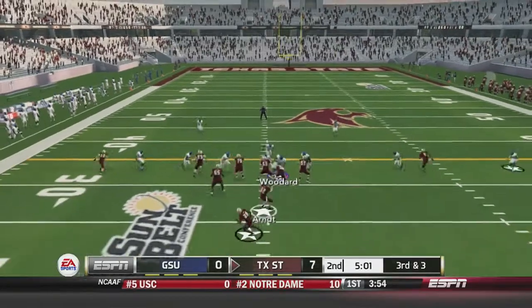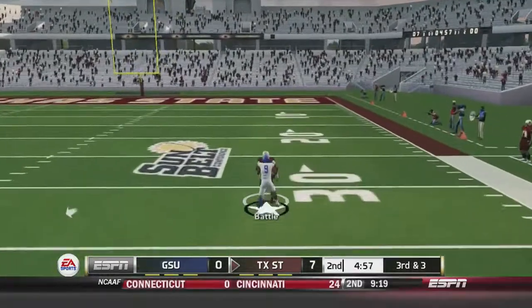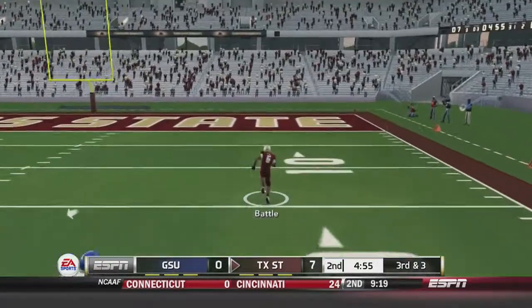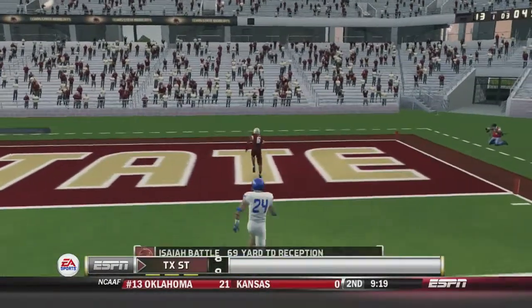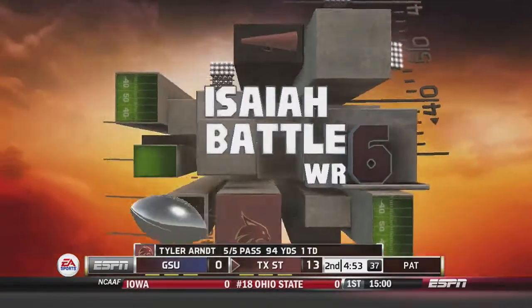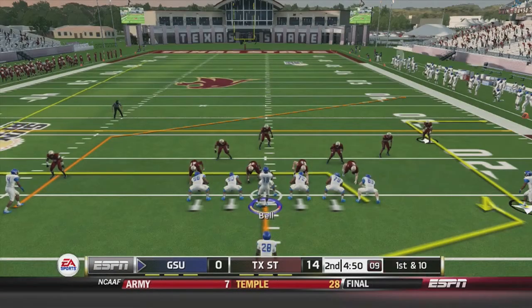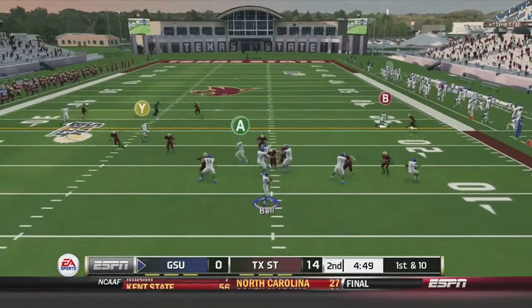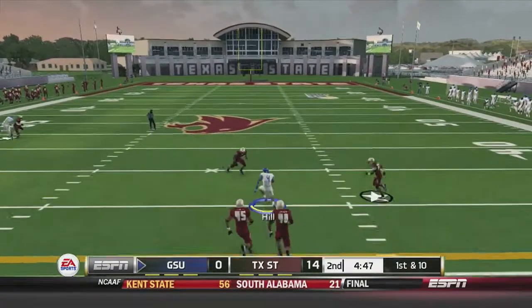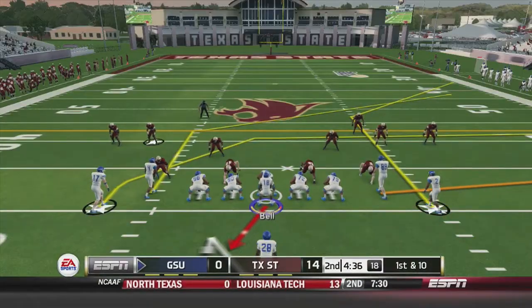So 3rd and 3. Georgia State's going to send the house on a blitz here, and Arndt's going to fire deep to Isaiah Battle. Battle will break the tackle by McClendon, and Isaiah Battle's into the end zone for the touchdown on a 69-yard touchdown pass and catch. Texas State is ahead now 14-0 over the Panthers. Bell's back in the game here in the 2nd quarter. He's dropping back to pass. He's going to fire over the middle to Hill. Hill has that catch, and he's taken down after a 17-yard reception.